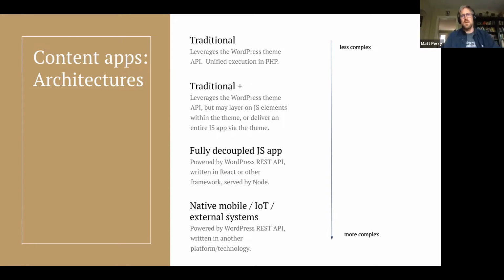We also see this sort of middle ground where we see folks building heavily in JavaScript, but within the theme architecture. So this might mean shipping a full page-like experience in the context of a theme. Moving into the more complex territory, we see, of course, fully decoupled JavaScript architectures. So these, as I mentioned, are powered by the REST API. They're written in React or another framework typically, and they're served by Node typically. And then we see, for completeness, a whole universe of other applications also built on top of WordPress.